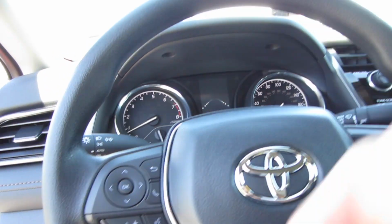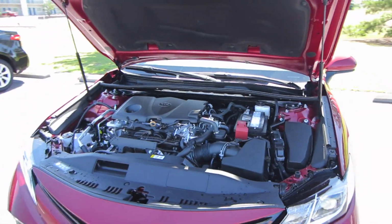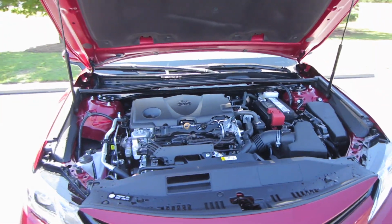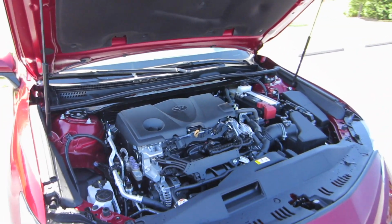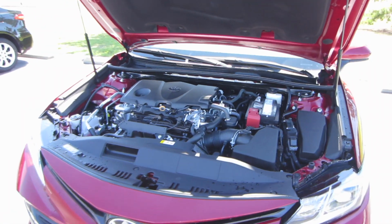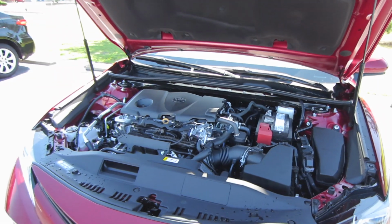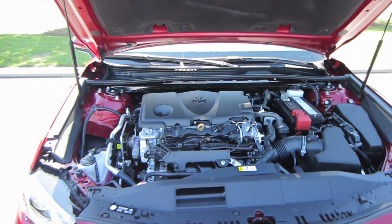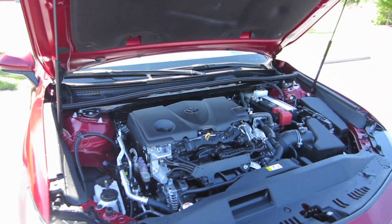So let's check out underneath the hood. Coming underneath the hood, we have the 2.5 liter Dynamic Force i4. This features D-4S direct injection fuel injection, making 203 horsepower, 184 foot-pounds of torque, all going to the front wheels through an 8-speed automatic. You do have the hybrid powertrain available, as well as a 3.5 liter V6. So let's go ahead and check out the interior.